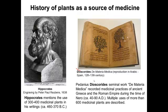Now, you should be familiar with Hippocrates. Perhaps you've heard of the Hippocratic Oath, but Hippocrates of course also mentions the use of approximately 300 to 400 medicinal plants in a number of his different writings, and these documents date back to between 460 and 370 BC.